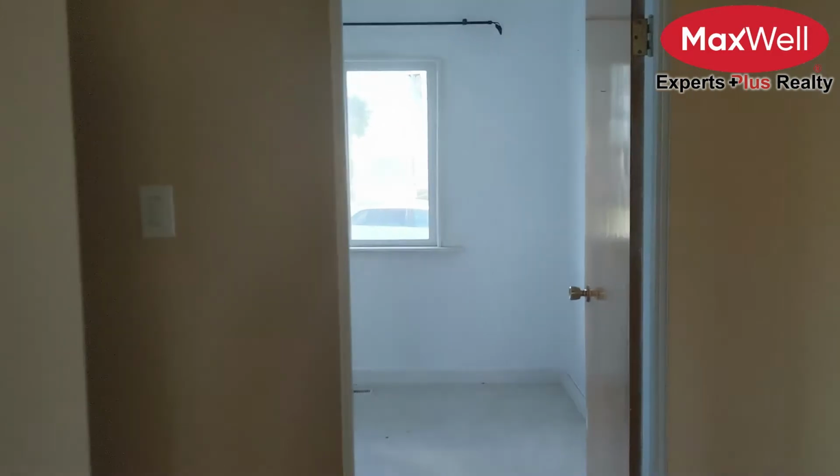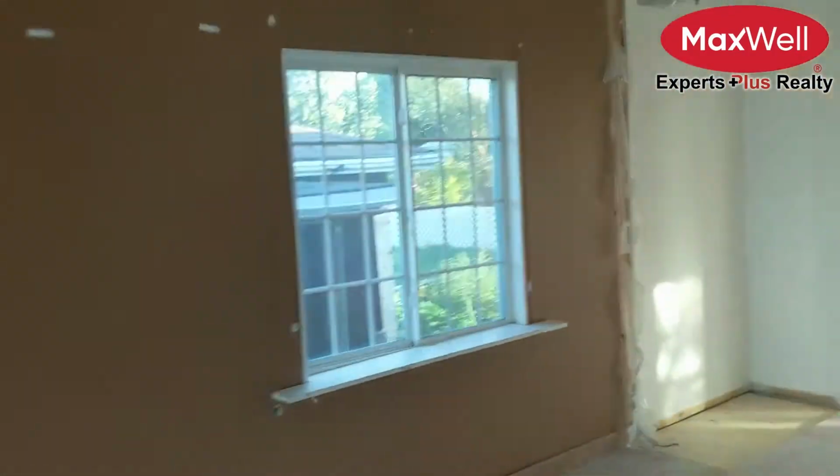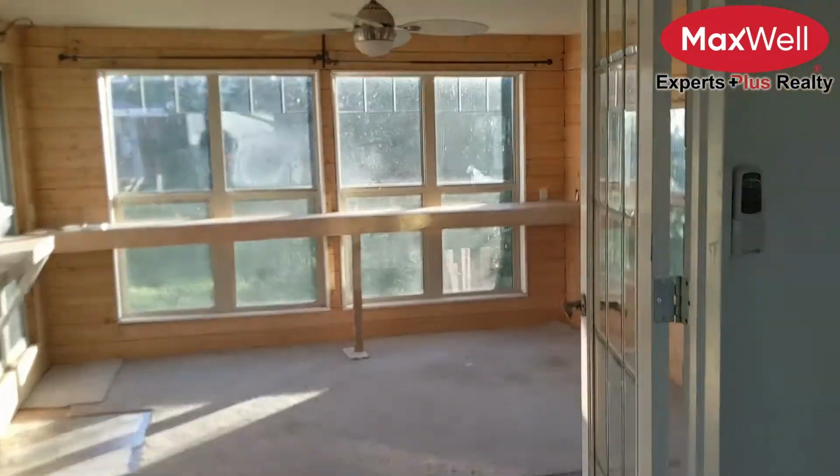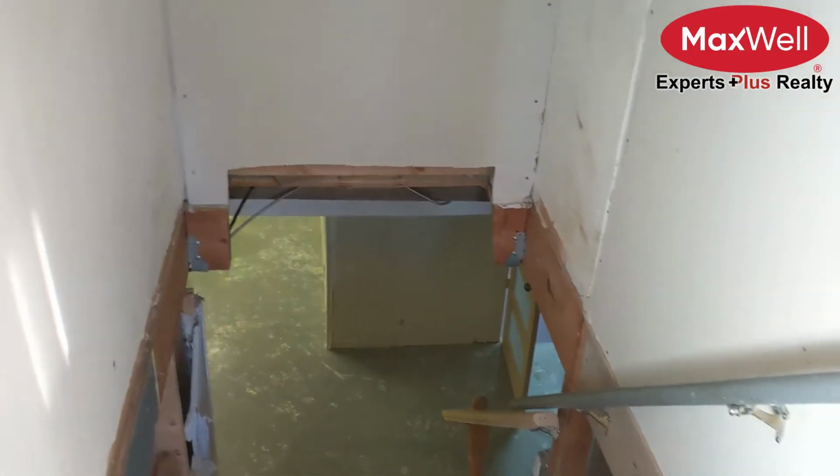As a whole, the upper level has some great features that I wouldn't expect in a bank repo asking this little. Let's explore the basement. Maybe there are more surprises. Let's find out. Standing at the top of the stairs, I see lots of issues.